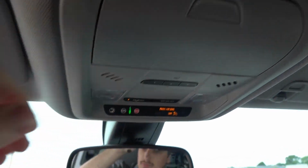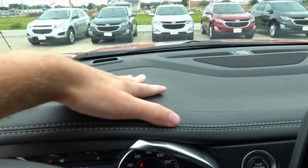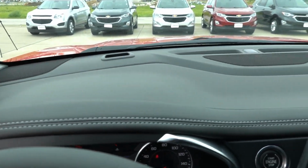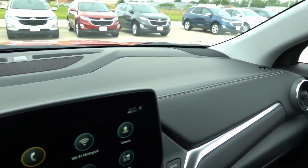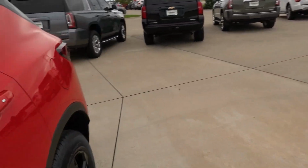But yeah, overall the front of the Blazer is fairly nice. It does have a leather wrapped or leather-esque wrapped dash, all soft touch up there, which gives it a nice premium feel here in the front seat. So let's go ahead and check out the back seat, see what it gives you.